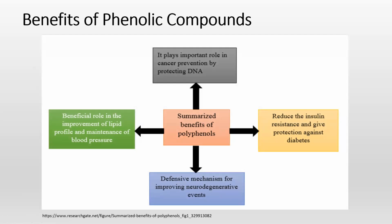It has been confirmed that consumption of phenolic-rich food or beverages prevents some diseases. Here I summarize some of the benefits of phenolic compounds. They play an important role in cancer prevention by protecting DNA. They can reduce insulin resistance and give protection against diabetes. They are also beneficial in the improvement of the lipid profile and maintenance of blood pressure.